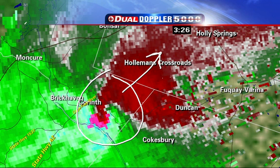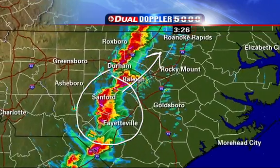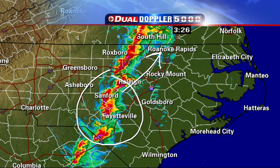And a new tornado warning has just come down for many communities. We have Granville County, we have Vance County, tornado warning in effect until 4:15. We also have Cumberland County, and we also have Hoke County that are in a tornado warning until 4:15 as well. So, Vance, and I'll take a look at Cumberland and Hoke.